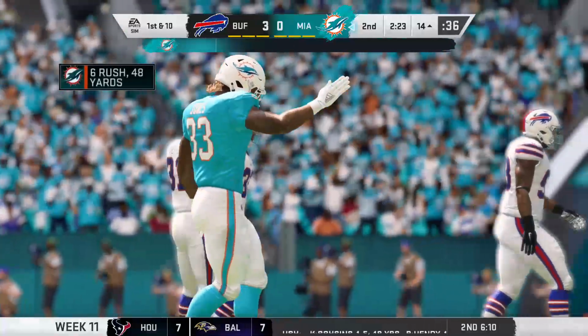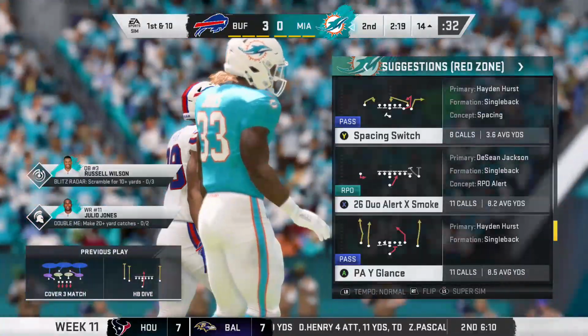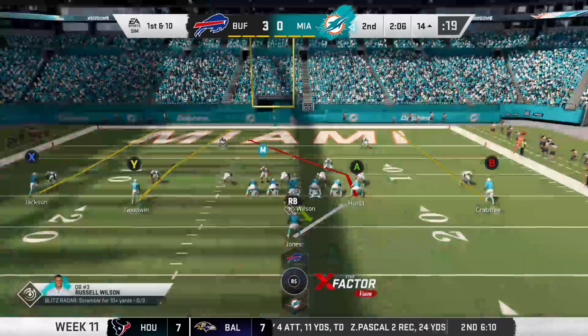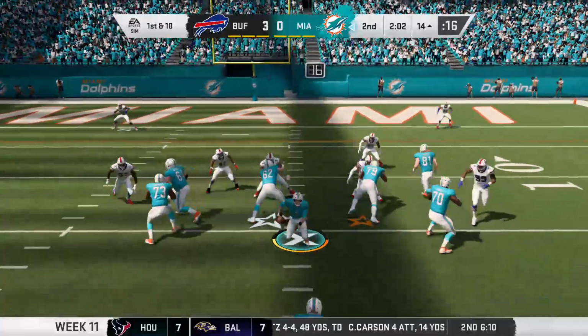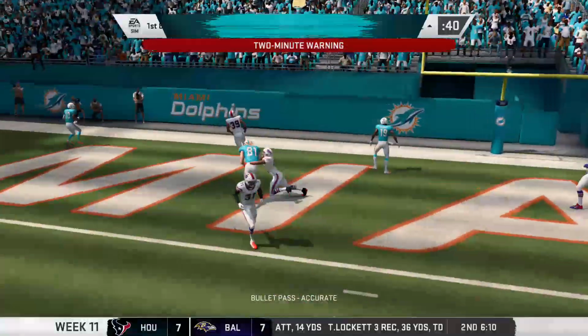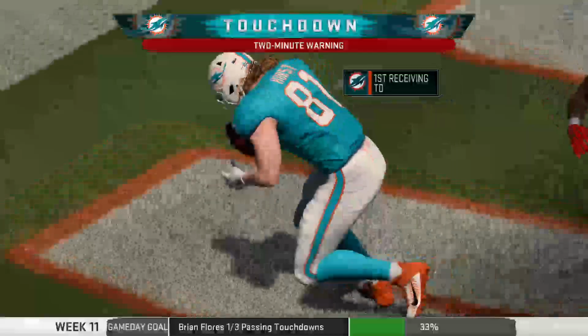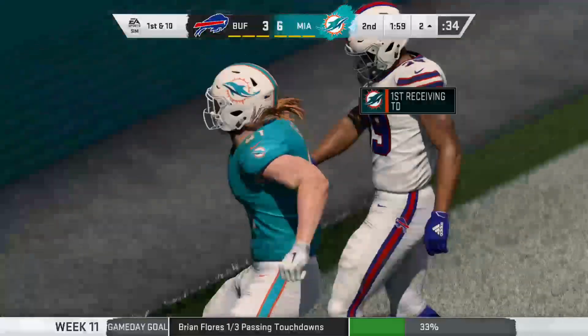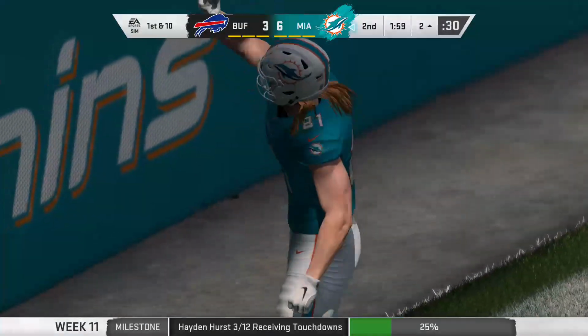We got this. Tremendous blocking by the interior of the offensive line. They didn't just gash him there. They blasted a gaping hole for him to gallop through. And if he comes back to the huddle, he better be giving them a whole lot of credit and thanking them for that much space to rumble. He's got it. Touchdown, Dolphins. Hayden Hurst, his 3rd touchdown now on the year. And the Dolphins have taken the lead.